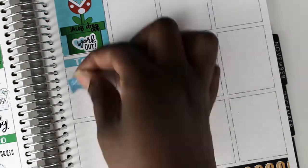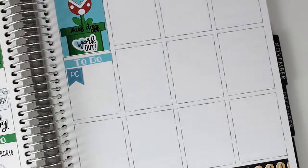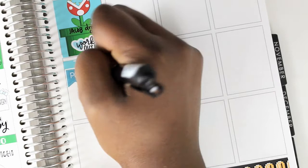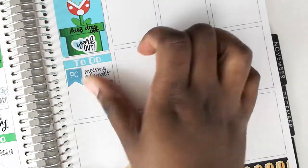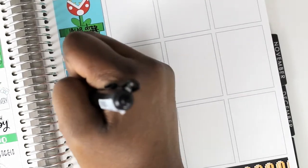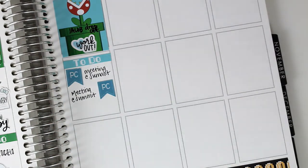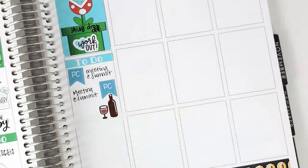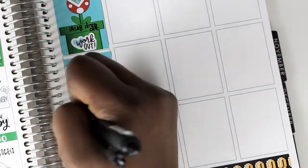After I put down the to-do header, I put down a PC flag sticker from Lily Grove Designs. I'm just noting that I had a permanency conference at the Summit location. I actually had 2 back-to-back permanency conferences. And because I'm not trying to put down client names, I really haven't found a way to write that in an interesting way without putting confidential information. So that's why it just repeats itself.